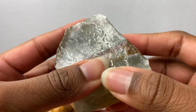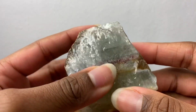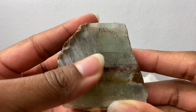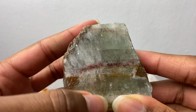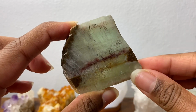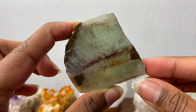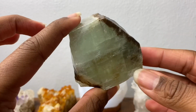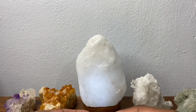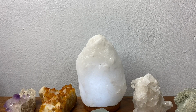Oh my gosh, I have scratched my nails up. You hear me? It has a few imperfections, but what crystal doesn't? But it is a beauty. Look at that, the way the light makes it look. Like how you can just see in it. Nice. Okay.